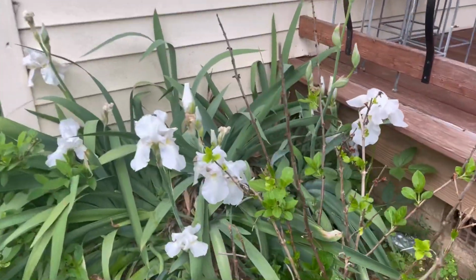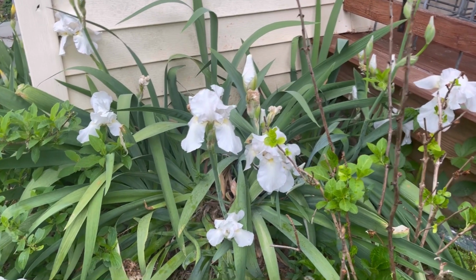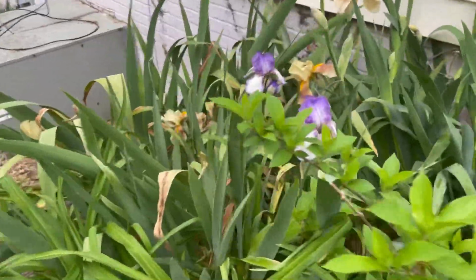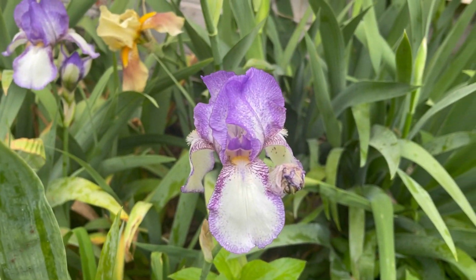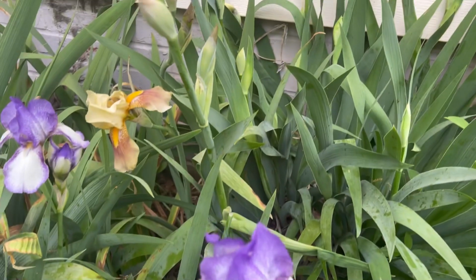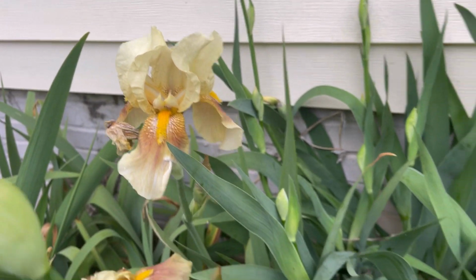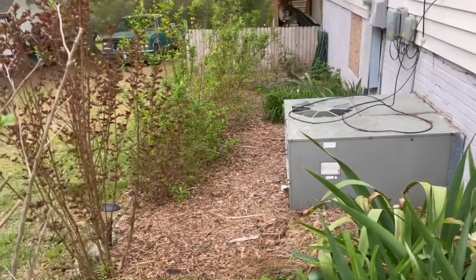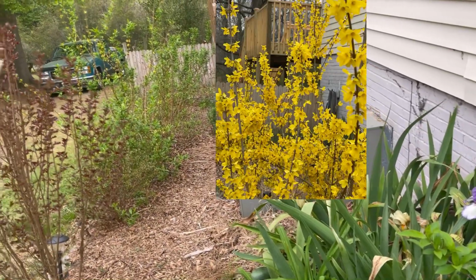Okay. That's iris, yung white. More hydrangea. Then more iris. That's iris right there. That's so pretty. Different color there. It's pretty. And I have more in there, but they're done blooming for the spring.